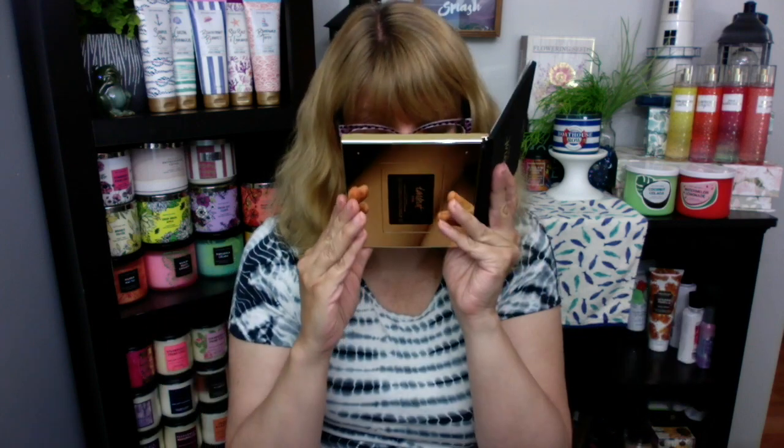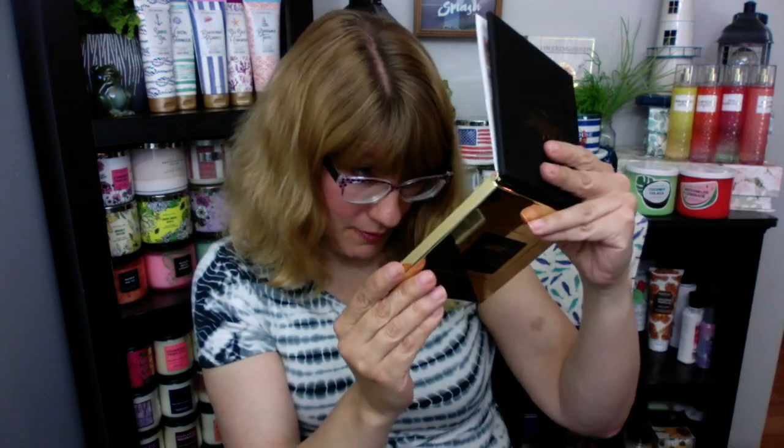I just got the new Too Faced palette. I like this one too. It's got the Tarte Vanilla scent infused in here. I love the Tarte Vanilla scent. I'm a huge fan of scented eyeshadow, but I only like it when it's natural, like the Too Faced Coconut was nice, and this vanilla is really, really nice. But let me just swatch one of these shades. Ooh, these are pretty. Oh my gosh, look at how pretty this purple is. That shade is called Vamp.